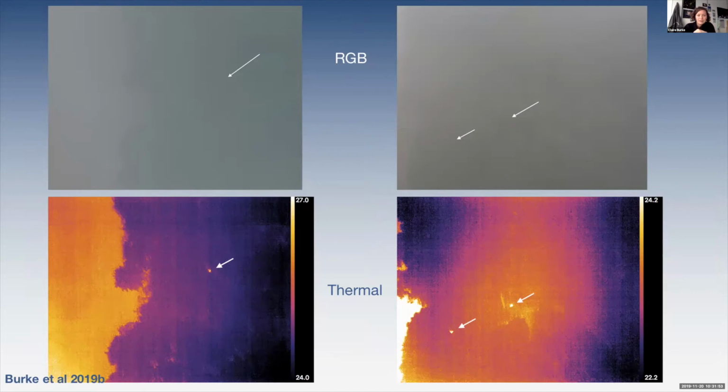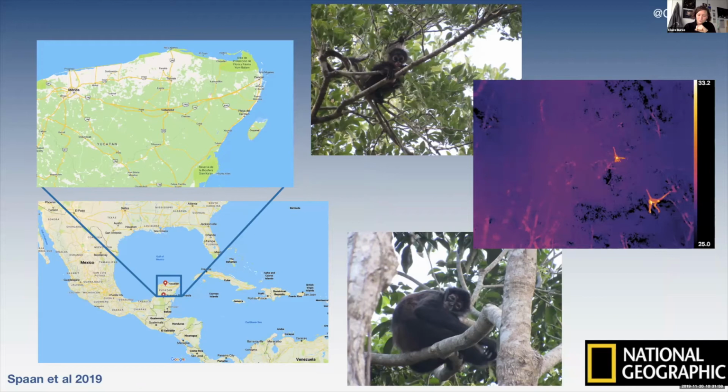So the next animal that we went to look at after the orangutans were spider monkeys. We've already seen that the spider monkeys live in the forest. They're very difficult to see with a conventional camera. And there's not much point in investing in this really expensive technology if it doesn't work any better than walking around on the ground to find the animals.